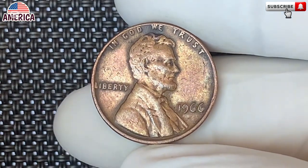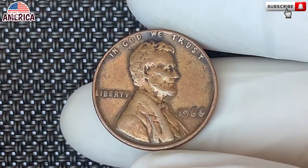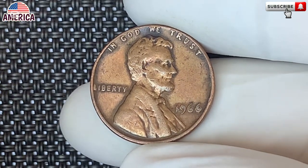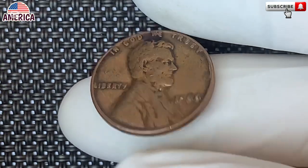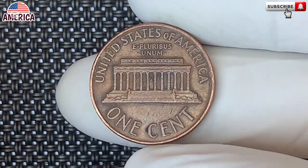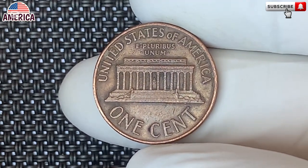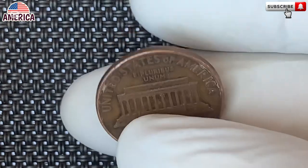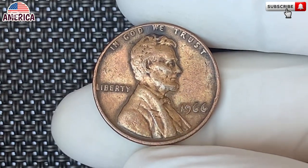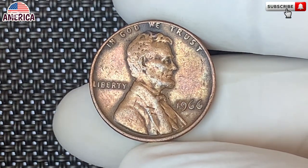Let's take a step back and look at the historical context. The year 1966 was a time of significant change and growth in America. The country was in the middle of a cultural revolution, and the economy was in full swing. The mint was working to meet the needs of a rapidly growing population, and this meant producing coins in large numbers. As a result, the 1966 penny was widely distributed, and many of these coins were used in everyday transactions. But as time passed, most of these pennies saw heavy circulation, becoming worn and damaged.